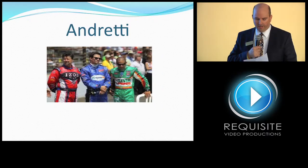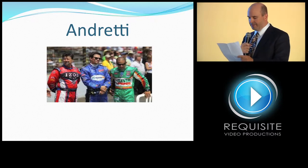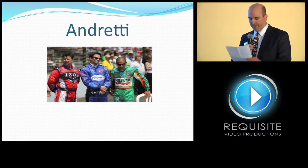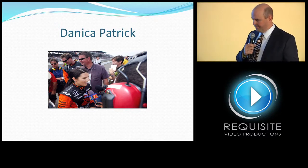The Andretti family, one of the most recognized names in auto sports. Mario was the father and the winner in 1969. Michael, pictured left, his son, has led the most laps in Indianapolis without actually winning the race. He is the car owner for his son, Marco Andretti, Danica Patrick, and several other drivers.